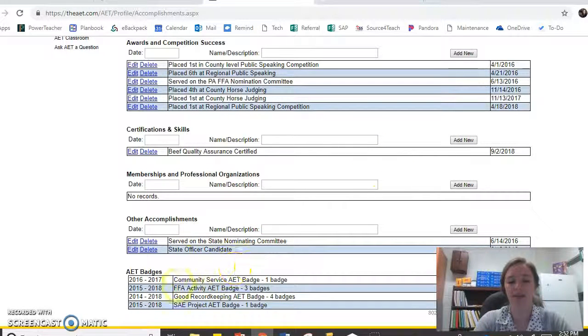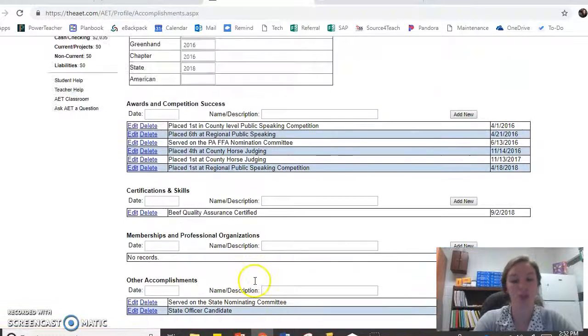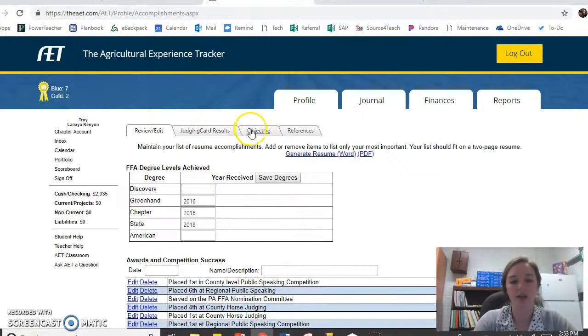Down here is AET badges. You don't put anything in for this. This is just as you start putting journal entries in, either for FFA or for your project, you will start getting awarded badges. And whenever you log in, you'll see on the left-hand side, there'll be like a little rosette, which is like a little ribbon. And then it'll tell you got a badge, which is cool. Then up here, judging card you don't need to do.